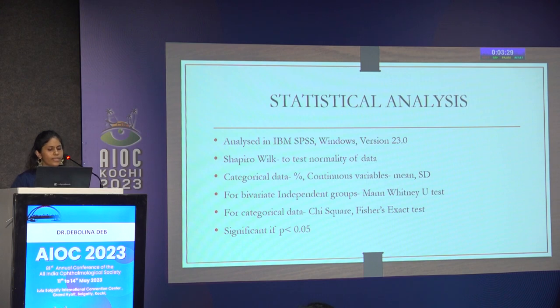The normality of the data was tested using the Shapiro-Wilk test. Categorical data was calculated using percentage and frequency, and continuous variables with mean and standard deviation. The bivariate test used was the Mann-Whitney U test, and categorical data was analyzed using the chi-square test and Fisher exact test, and significance was set at a p-value of 0.05.